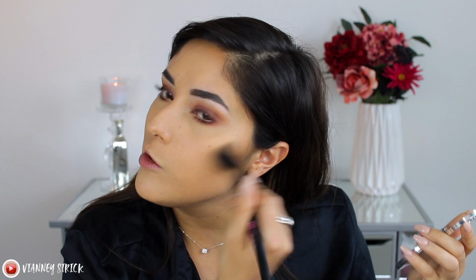It's a very subtle contour, but that's why I like it, because I feel like you can build it up if you want, but it's so subtle and beautiful. And I just feel like PUR Cosmetics is underrated. I know I've said this before.